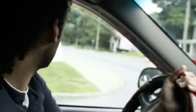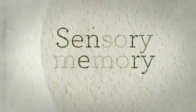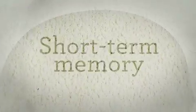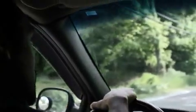So first, something enters the memory system. There's a registration in what we sometimes call sensory memory. Sensory memory is one of 3 major types of memory storage in the brain, and these 3 types are categorized by the amount of time the memory is stored for and how we interact with it. Sensory memory is the quickest. This is information you hold in your brain for just a few seconds or less.